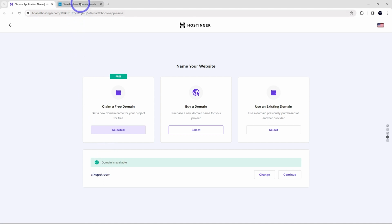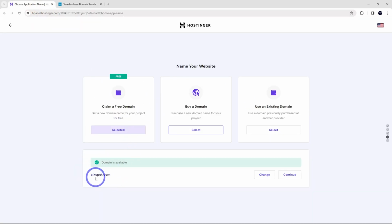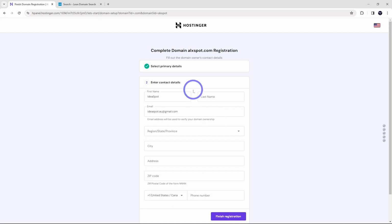If you're curious about how I found a free name to choose, I use leandomainsearch.com to find domain ideas. So that's how I came up with AlexSpot. Let's hit continue. So the domain registration process just involves entering some details. So you just enter your personal details there and hit finish registration.